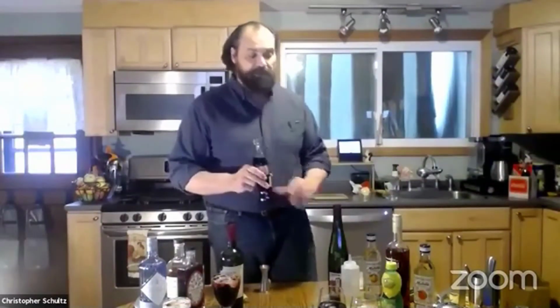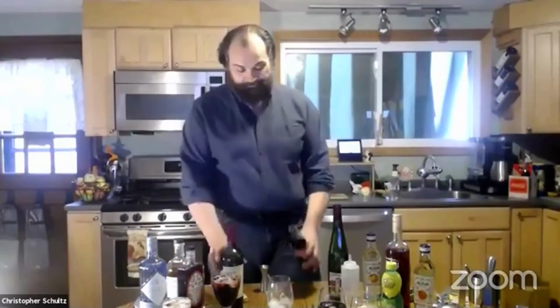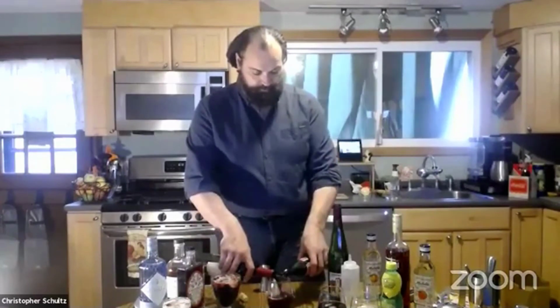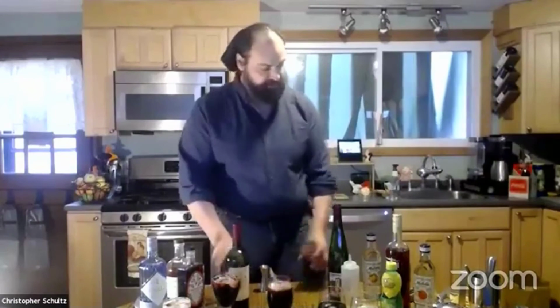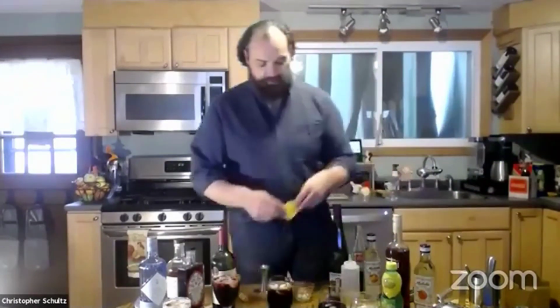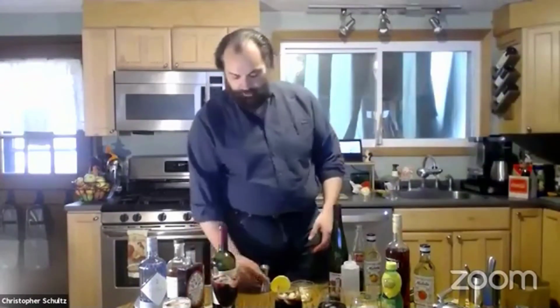So this one is ridiculously easy. The Siete y Tres, 2 parts Coke, 1 part wine. It says to garnish it up with chopped olives or chopped apples if you want, and maybe even a slice of orange. And that sort of gives you an almost sangria-esque quality, but it's made with Coke.